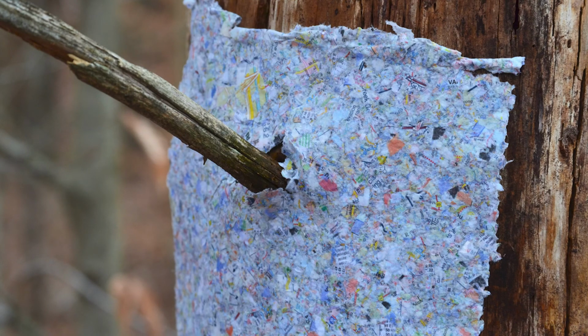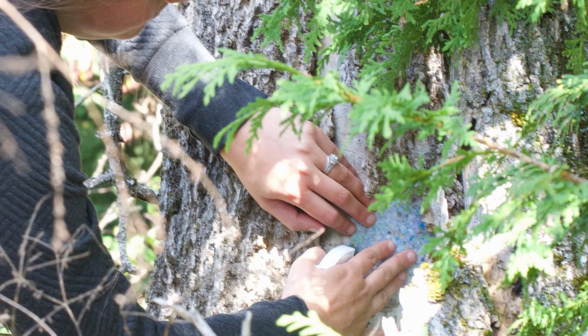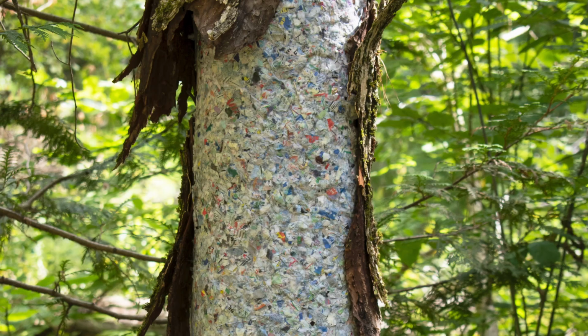In all of these pieces, it's the same piece of paper that creates different pieces and different meanings. I love being able to reinvent something, rework something, and see different results every time.